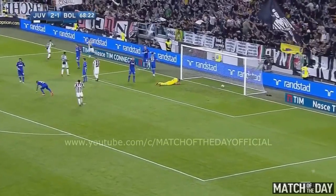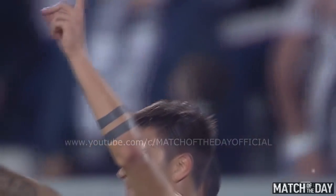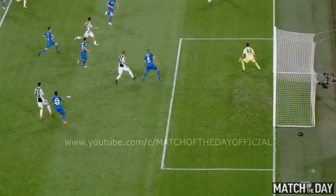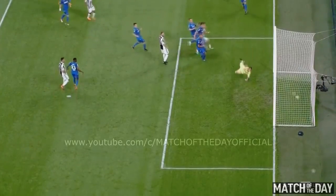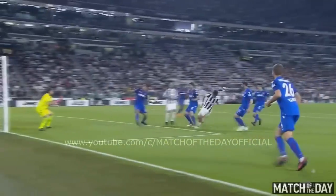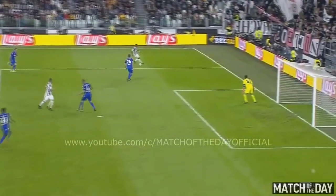Brilliantly stroked home by Dybala. He makes his mark now, and surely this time Juventus will not throw it away. They lead 3-1. Once again, it's that man, Douglas Costa, and let's give Allegri a little bit of credit here. He made the change at half-time, he brought Douglas Costa on. It's completely transformed this Juventus performance in the second half.